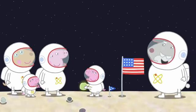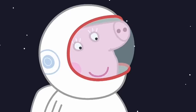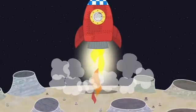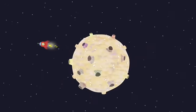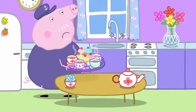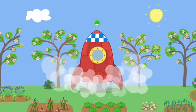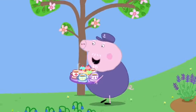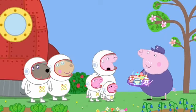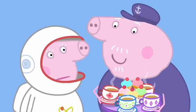Did Grandpa Pig mention cups of tea for later? Yes. I think we've earned it. Let's go home. 3, 2, 1! The rocket is flying back home. My goodness! Granny's garden game is getting even noisier. Grandpa, Grandpa! How did the game go? We went to the moon. Super! It's true. We really did go to the moon. Of course you did, Granny Pig.